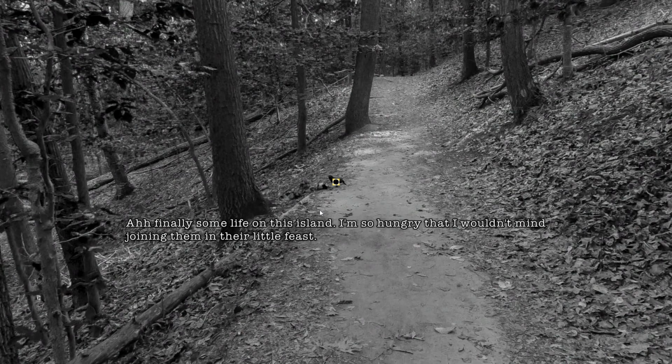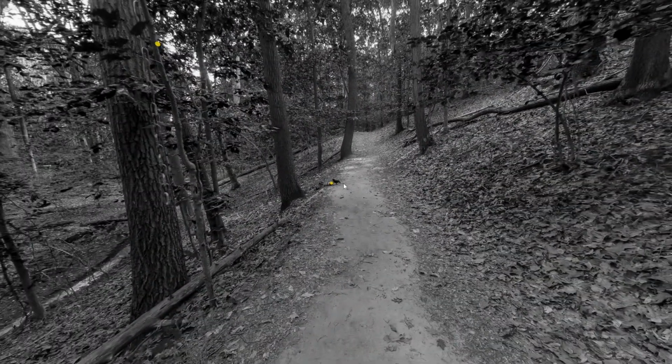Finally, some life on the island. I'm so hungry that I wouldn't mind joining them in their little feast. Man, you're already thinking about eating birds? Been on this island for like 5 minutes.